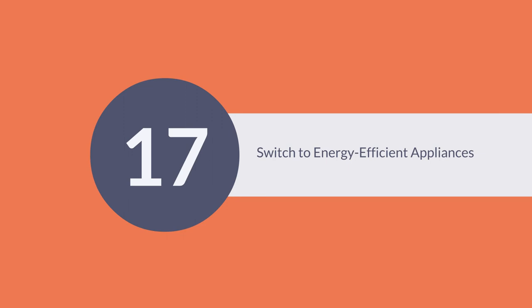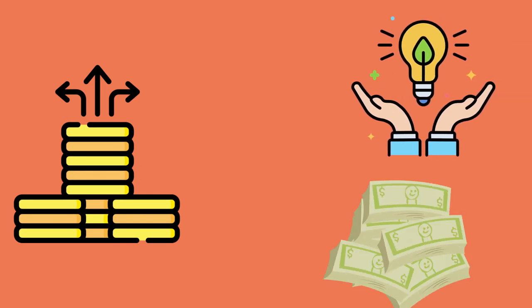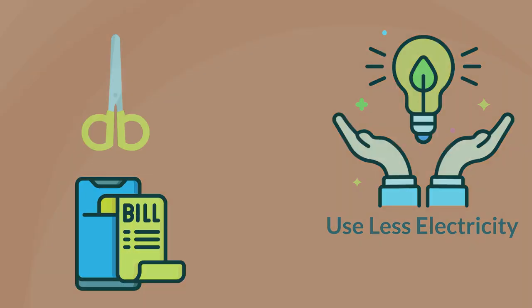Tip 17. Switch to energy-efficient appliances. While this might seem like a bigger upfront investment, switching to energy-efficient appliances can save you a significant amount of money in the long run. These appliances use less electricity, which can considerably reduce your utility bills.